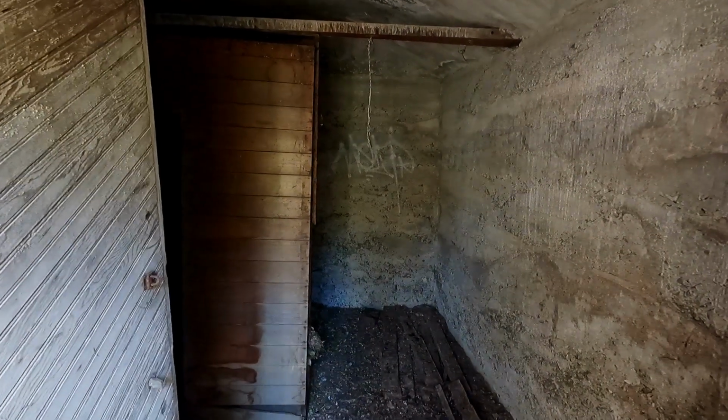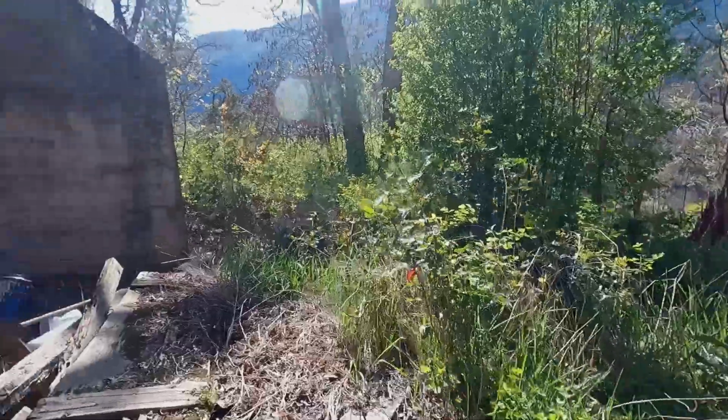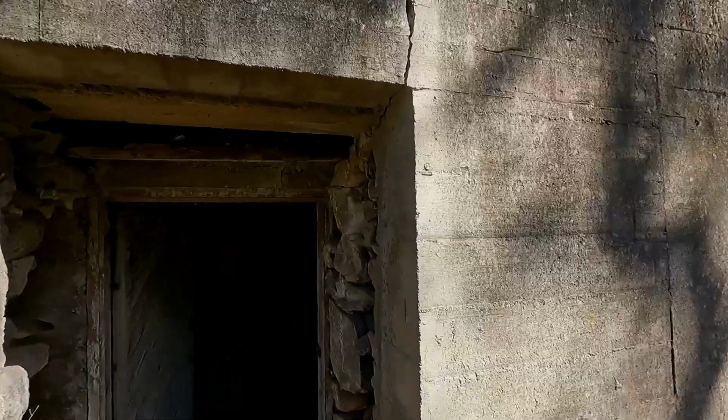Hey, bear. Almost looks like maybe a generator room. Surprised to see that it's cemented in there though. Look at that wall, goes all the way along. But there's no other door in there. Nope.